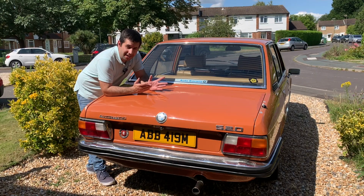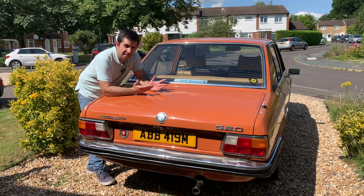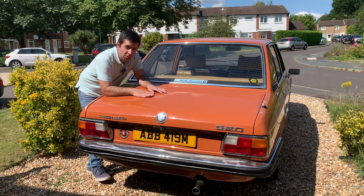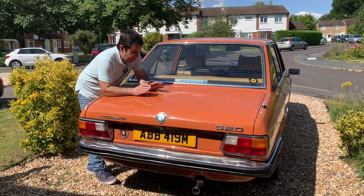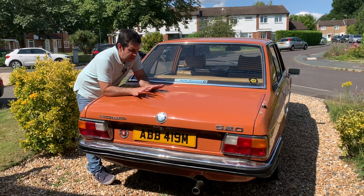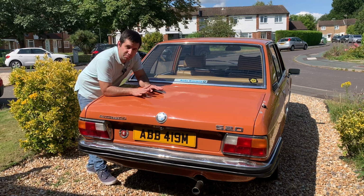The rear shocks are not actually in too bad shape, but they will need to be replaced at some point. But there is an upgrade which I'm going to do on this car, and that is to install a rear anti-roll bar. I've already got the part. It comes from a six-cylinder car. Base models, four cylinders, and also some base model six-cylinder cars, the 520, for example, did not come with a rear anti-roll bar, and I think that will improve the handling.